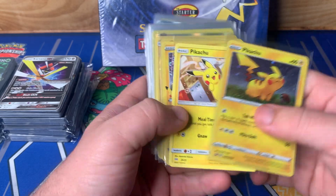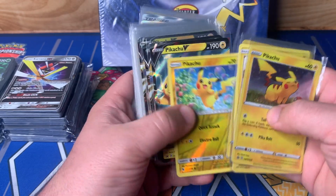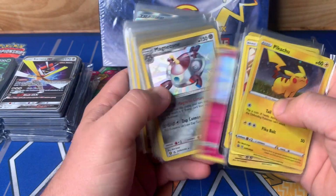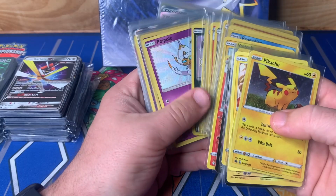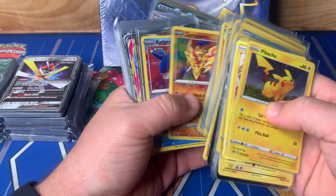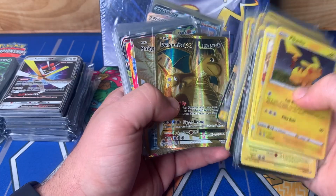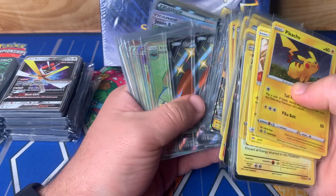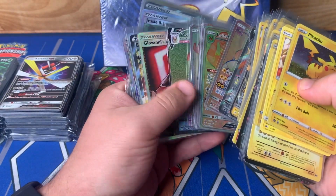So we'll start going through this stuff. Starting off, just a whole bunch of randomness, a lot of Pikachus, nothing too crazy there. Then we've got some ultra rares right here, some more ultra rares. We got some shinings right there. Like I said, a whole bunch of random stuff in here, which should do well in the long run. We've got some amazing rares right there, which I'll just set back with all the amazing rares that I have. We've got some full arts right here. All these are going to be near mint condition as well. So basically pack fresh on everything that you're seeing here.